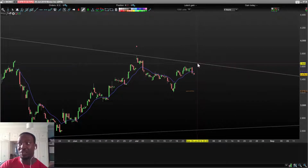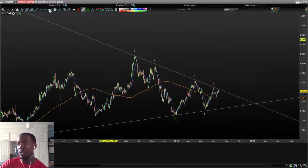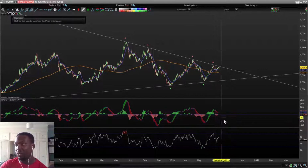I want it to actually either touch it or just carry on selling off. If it carries on selling off, then it might be a good short position. But right now, it's a wait and see kind of scenario. You don't want to make any rash decisions while you're waiting to see what happens. The MACD and RSI both look quite indecisive, so I can't really tell what they're going to do. RSI looks like it's going to sell off.